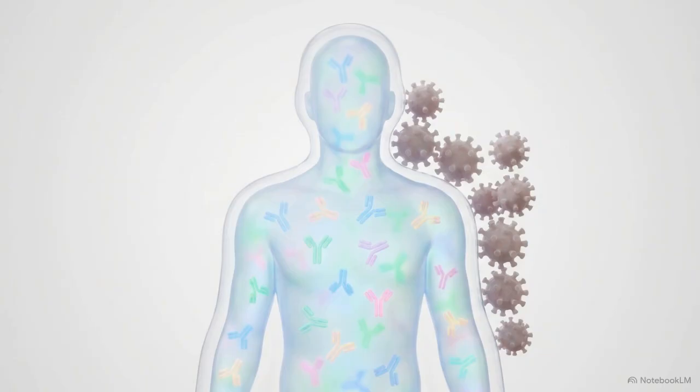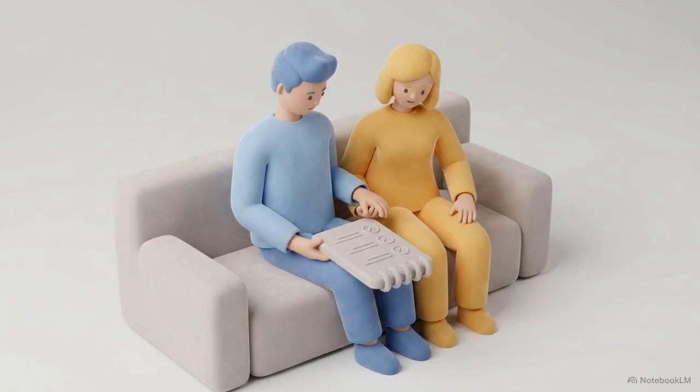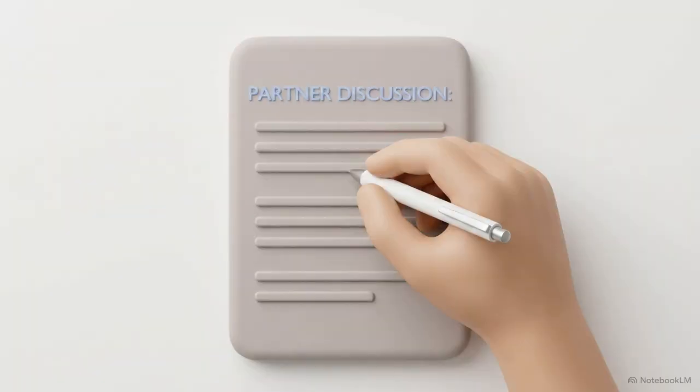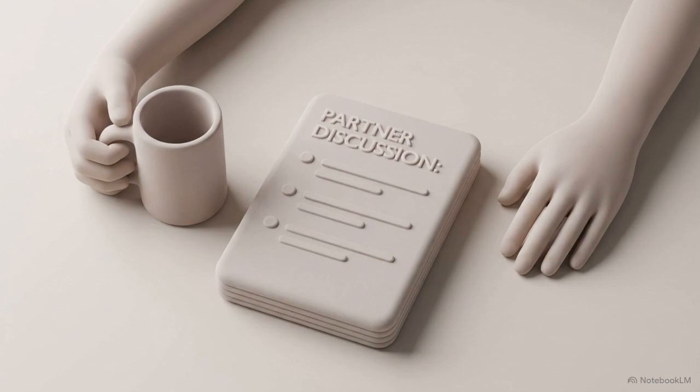Step 3 shifts our focus away from biology. Physical health is only half the equation. You also have to prepare for the practical and psychological demands of parenthood. On your notepad, write down 3 specific conversation prompts that you need to discuss with your partner this week.